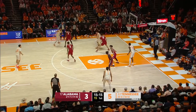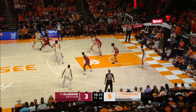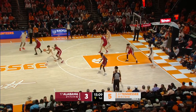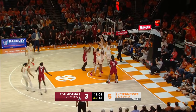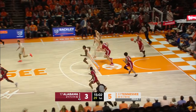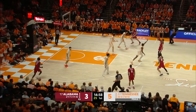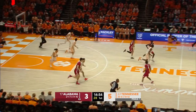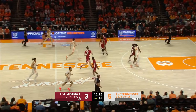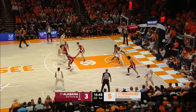Ament with it on the near side, throws it into the low post to Estrella. Back out high, they'll work it to Berg. Berg looking to the top of the arc, and Ament being defended by Philon. Ament will drive, puts it up off the window too strong, and Wrightsell, the weak side board, will throw the outlet pass to Millett for Alabama. Back to Wrightsell, 3 for the lead, no good, and the rebound controlled by Amari Evans of the Volunteers. That's such a difficult shot when you're running full speed. Tried to put on the brakes just a little long with the 3.